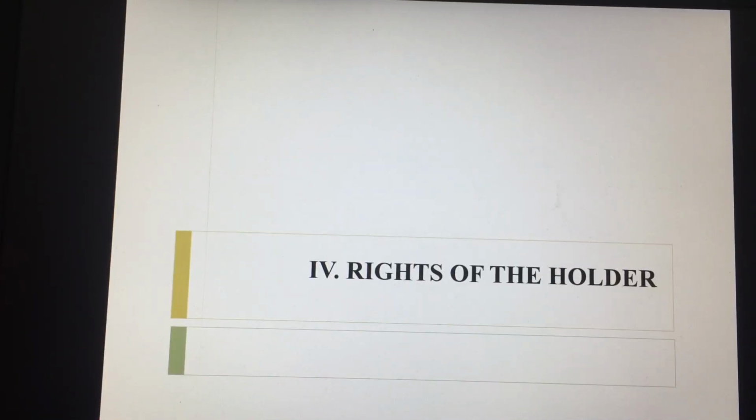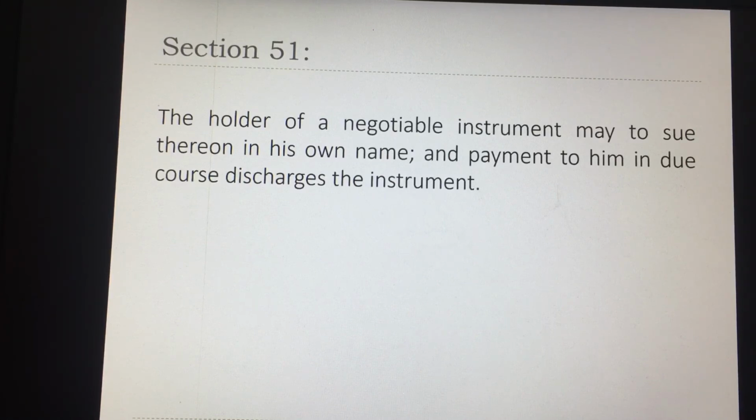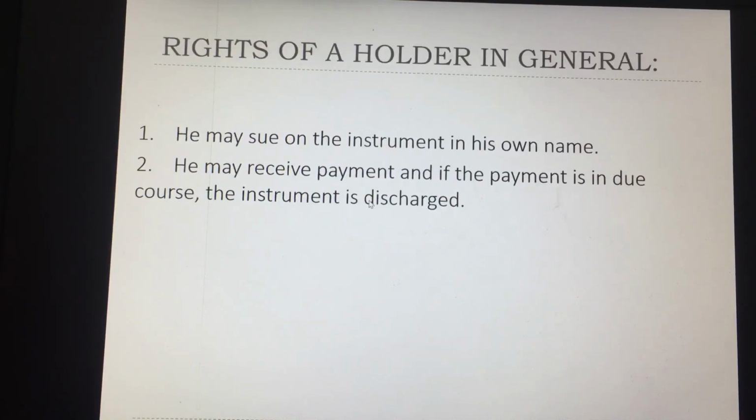Part 4, Rights of the Holder. Section 51, the holder of a negotiable instrument may... Please erase this. Was probably half asleep when I typed this slide. So, let's start over. The holder of a negotiable instrument may sue thereon in his own name, and payment to him in due course discharges the instrument. These are the general rights of a holder. He may sue on the instrument in his own name. Second, he may receive payment, and if the payment is in due course, the instrument is fully discharged.